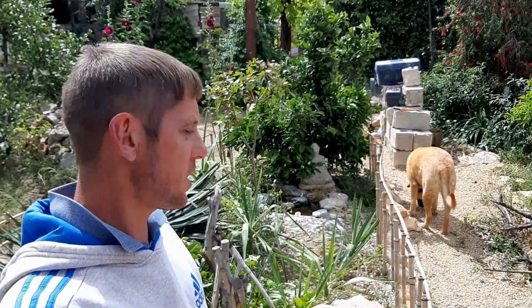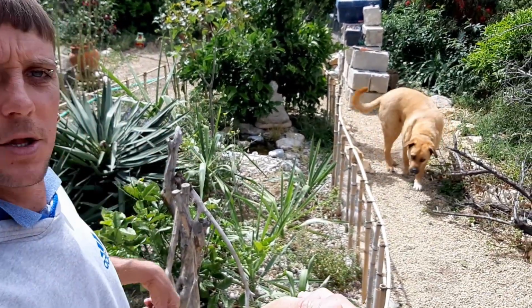As you can see behind me, we've got the sulcata patch finally finished. Added a few more plants, got the fencing done. So today we're going to tackle the turtle pond.